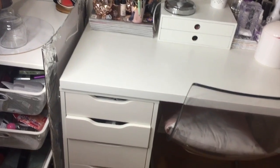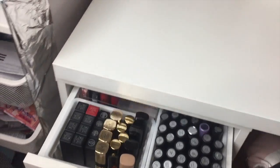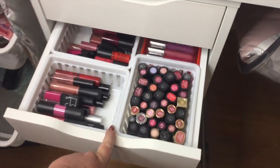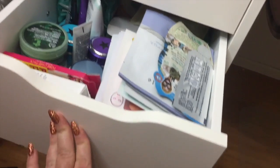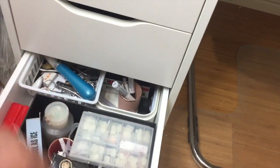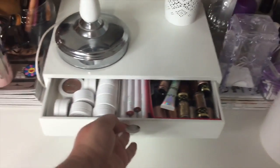Okay, so before I end this extremely long video, I just want to show you how things look now. Here's what we have. I'm so excited. Drawer 1, lipstick. Drawer 2, more lip products. Drawer 3, skincare stuff. Drawer 4, nail polishes. Drawer 5, we've got fake nails, lashes, nail care. And then up here we have Colourpop stuff and pigments.